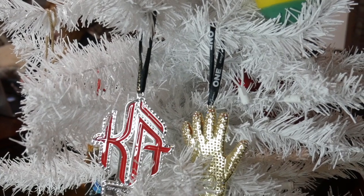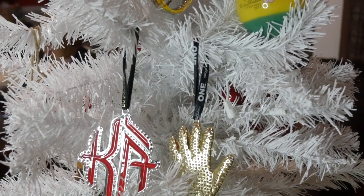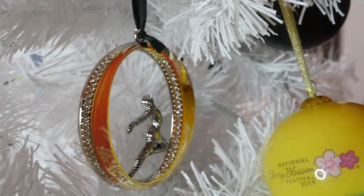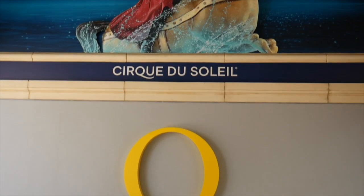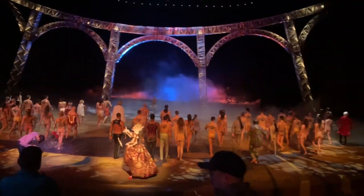On our Vegas trip that we went on in November of 2019, one of the things that I was looking forward most to was going to see the Cirque du Soleil O show, which is on this ornament right here. I've always wanted to go see Cirque du Soleil O in Las Vegas, and I've always wanted to go there ever since I was in high school, and it was amazing.